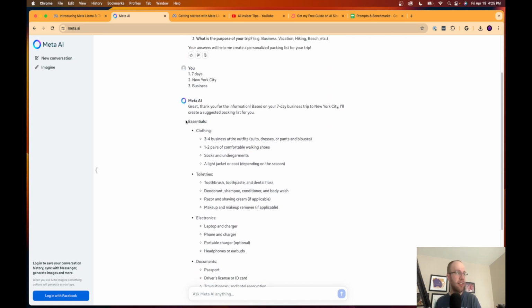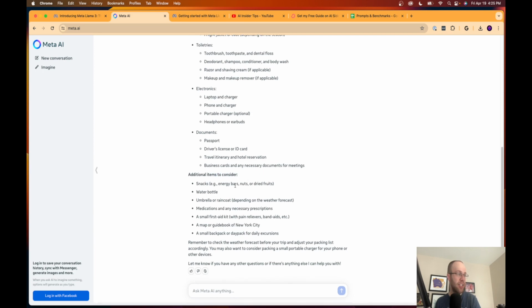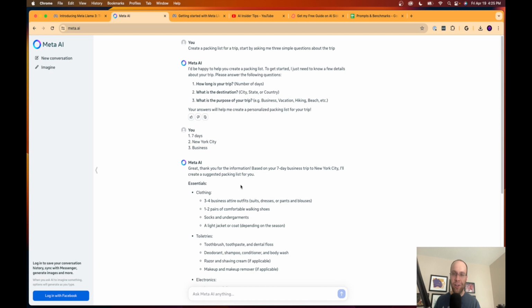But I do like this. It's saying essentials, so it's breaking it down by clothing, toiletries, electronics, documents, additional items to consider. So not bad. I mean, ChatGPT can do that. Gemini, Claude, all the language models can do something that simple.